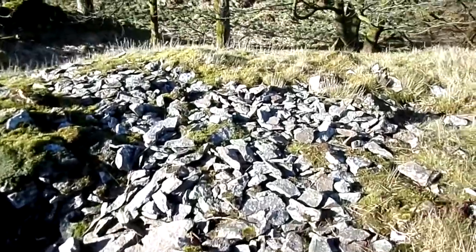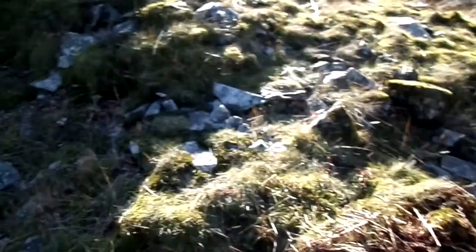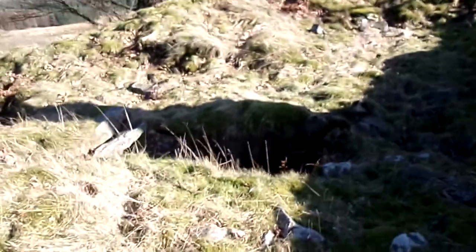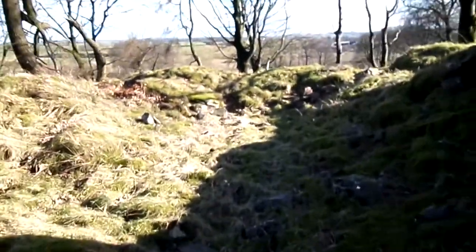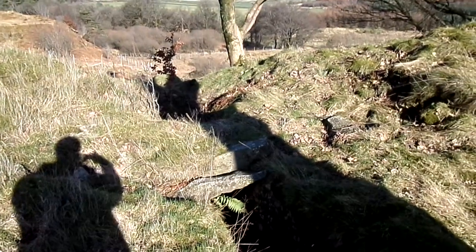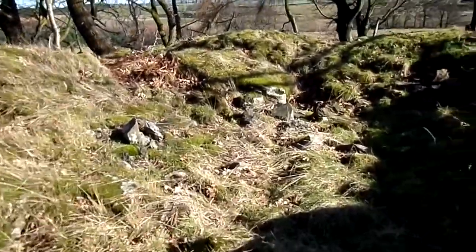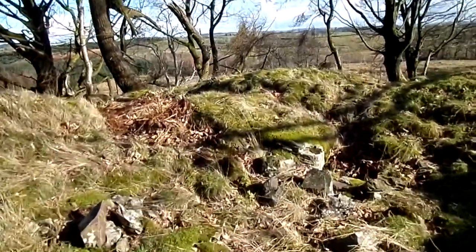You can see that once the stones had been removed to some extent, the locals seem to use the nickname Druids' Caves because of these cave-like structures. The stones that were capstones above the grave were quite substantial in size. One down in this area is extremely large.